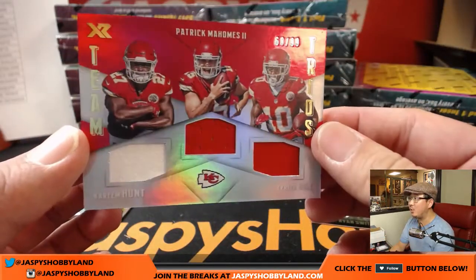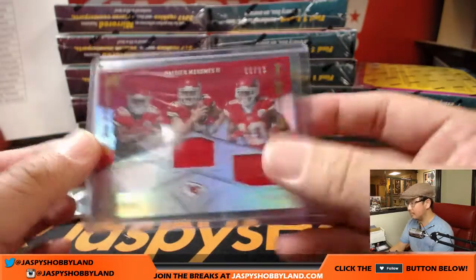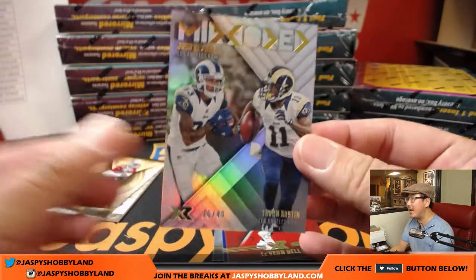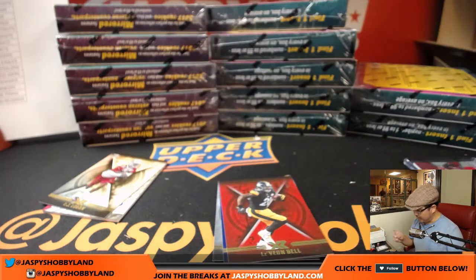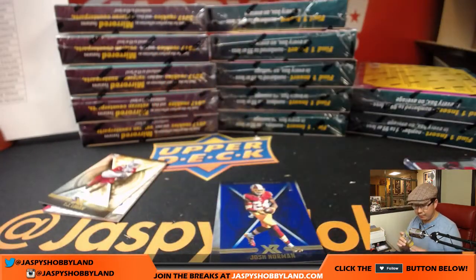And we've got Team Trio, 68 at 99, Kareem Hunt, Patrick Mahomes, and Tyreek Hill. Chiefs, that goes to the X line. Nice, we've got out of 49, mirrored, both Rams, no randomizer there. Got Le'Veon Bell, red, out of 299 for the Steelers.